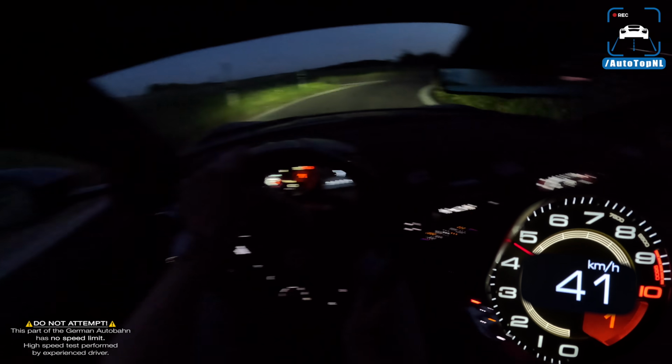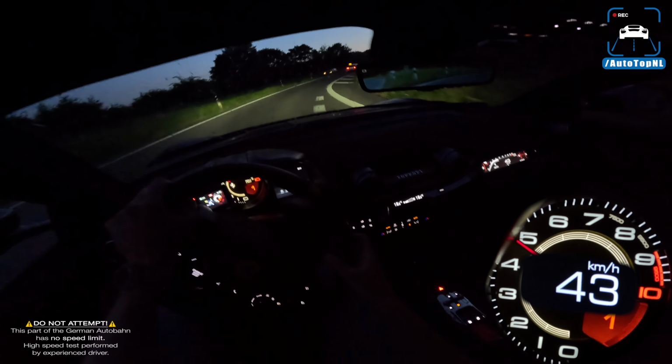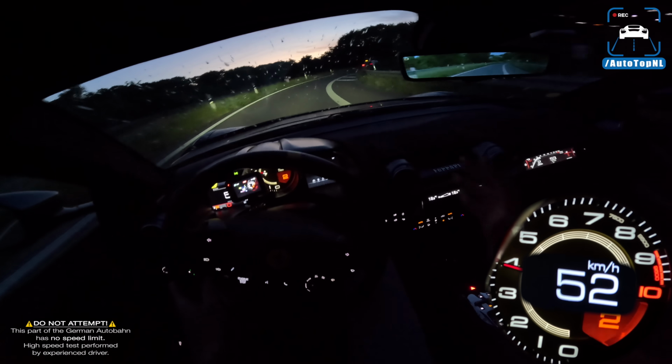Wow, what a car. Thijs, thank you so much for letting us have a go. I really enjoyed it.